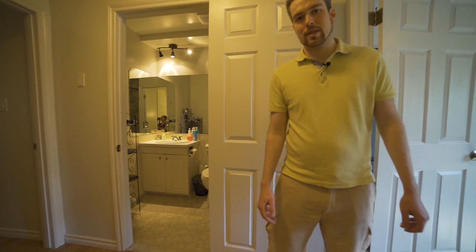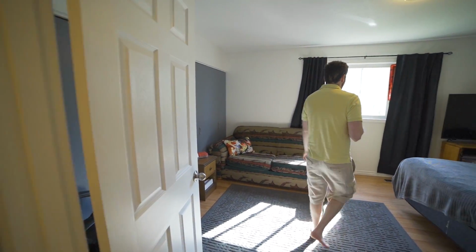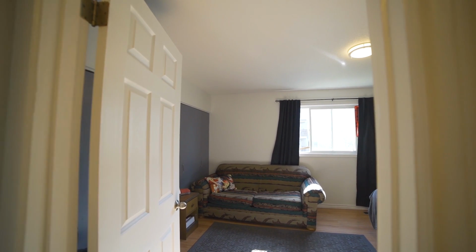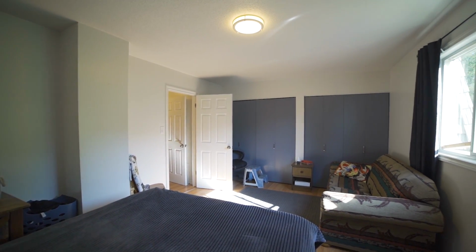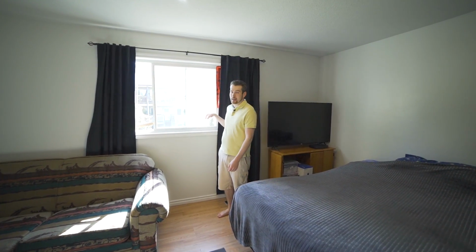Okay, so once you get upstairs, we enter a landing area. We're gonna take a look at the master bedroom first. This is a pretty big bedroom. There's quite a bit of furniture in here right now, but there's more than enough room to have a king-size bed, lots of dressers. If you wanted to set up a TV, you got room for that as well. This one has a nice big window that's also been upgraded, and it's overlooking the backyard that, like I said, gets a lot of light, especially in the morning.